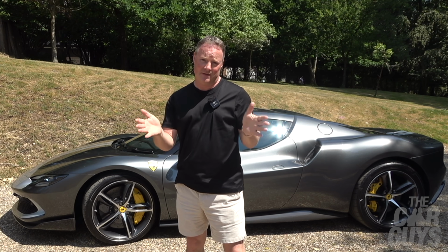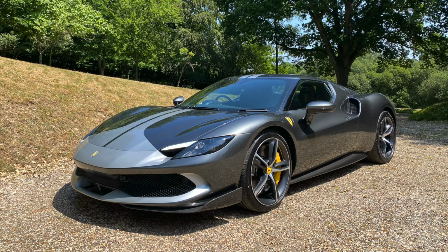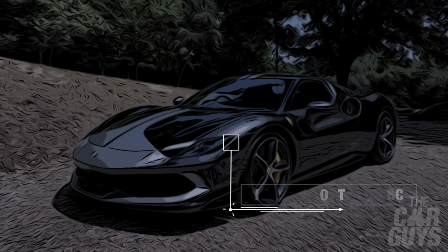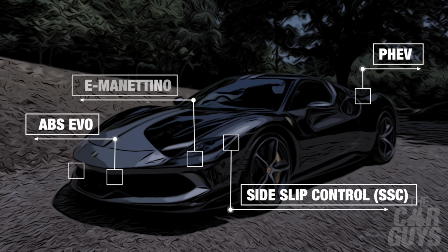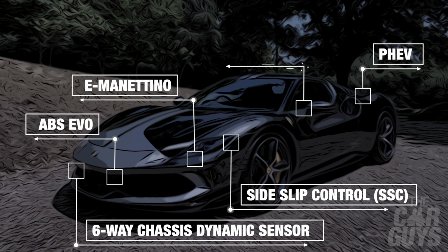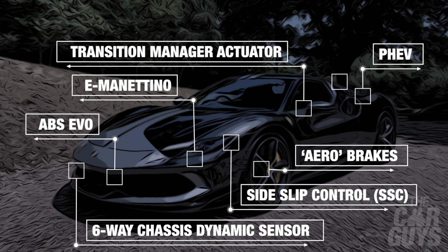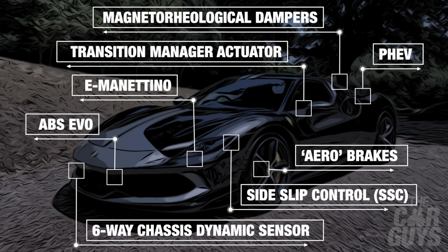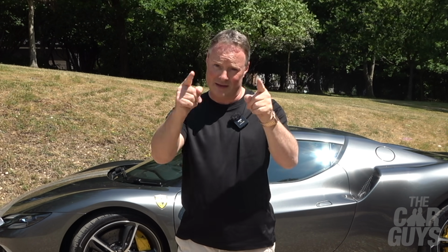Being the very latest piece of Ferrari machinery, the 296 GTB is, of course, festooned with technology, acronyms, and motorsport-derived magic. You get side slip control, SSC, a FEV powertrain, ABS Evo, E-Manettino, a six-way chassis dynamic sensor, transition manager actuator, aero brake calipers, SCM FRS, magnetorheological dampers, MGUK, and an E-diff. Whew! Now that's a mouthful.